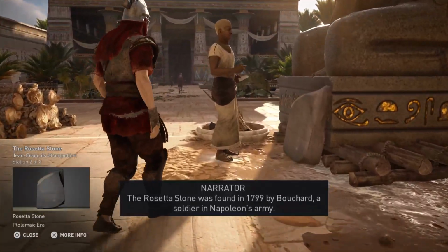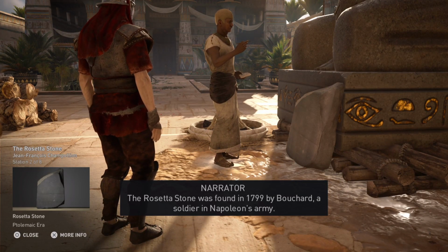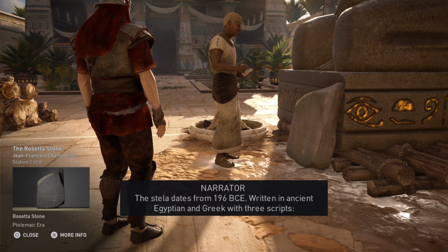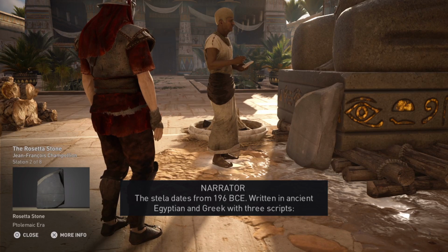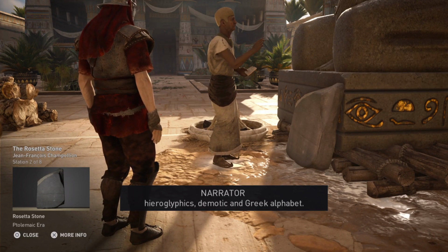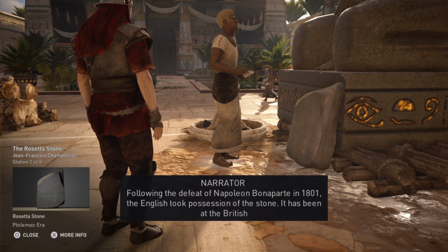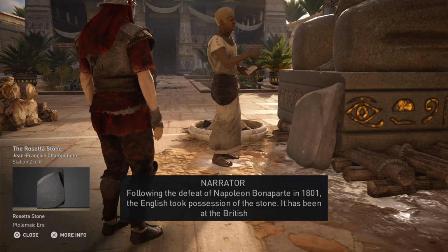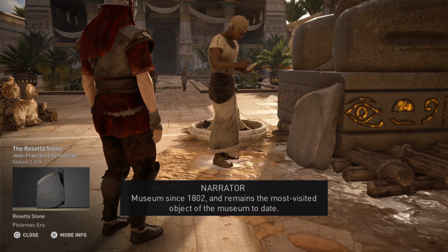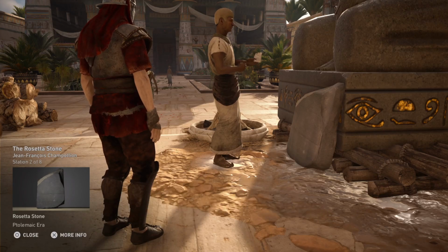The Rosetta Stone was found in 1799 by Bouchard, a soldier in Napoleon's army. The stela dates from 196 BCE, written in ancient Egyptian and Greek with three scripts: hieroglyphics, Demotic, and Greek alphabet. Following the defeat of Napoleon Bonaparte in 1801, the English took possession of the stone. It has been at the British Museum since 1802 and remains the most visited object of the museum to date.